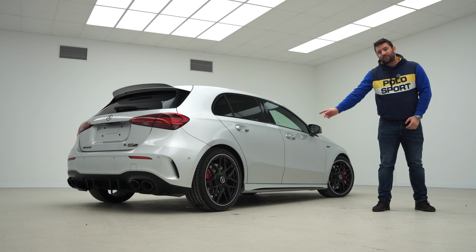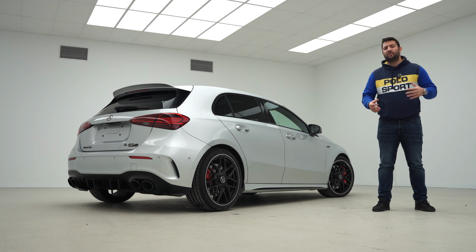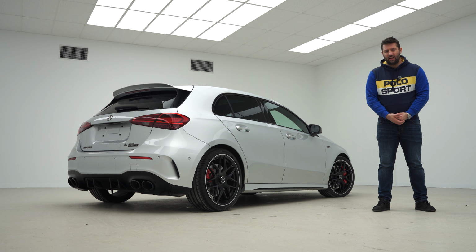The RS3 also has gone up to 120 grand. I remember back in 2018, I bought one new for 97. So that hasn't gone up as much, but arguably the RS3 also hasn't changed that much besides adding a diff and a bunch of other handling changes.